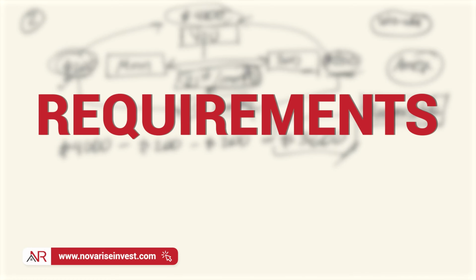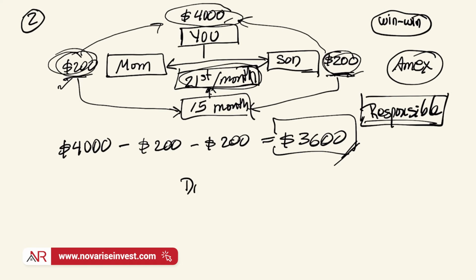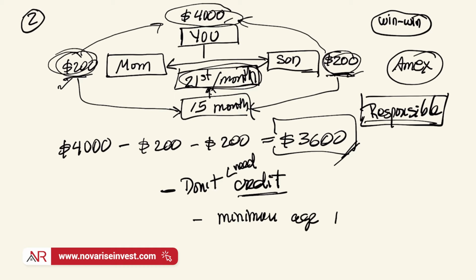So now, what are some of the requirements to be added as an authorized user? Well, first, you don't need to have a credit history, because the whole purpose of this exercise is to help them build their credit. So they don't need to have it. You need to have good credit, but they don't, right? And there's no minimum age requirement, at least legally. However, each bank is free to set up their own minimum age. So depending on the banking institution that you're working with, sometimes they can set their own guidelines as to how young a person can be to be added as an authorized user.